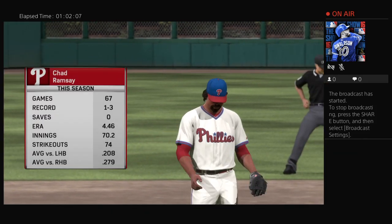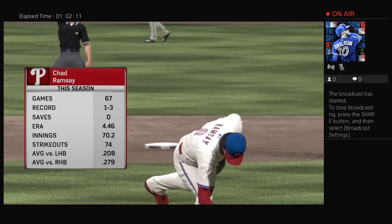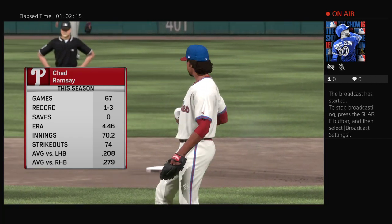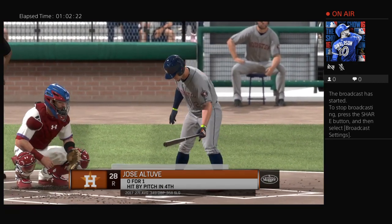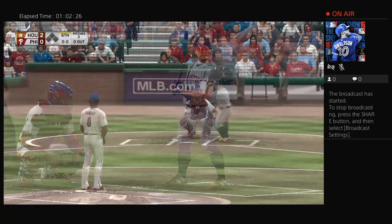Chad Ramsey takes over now to start the 6th inning on the mound. Number 0, Chad Ramsey. Here's the second baseman, Jose Altuve, leading off, 0 for 1 for him here in this one. Second baseman, Jose Altuve.